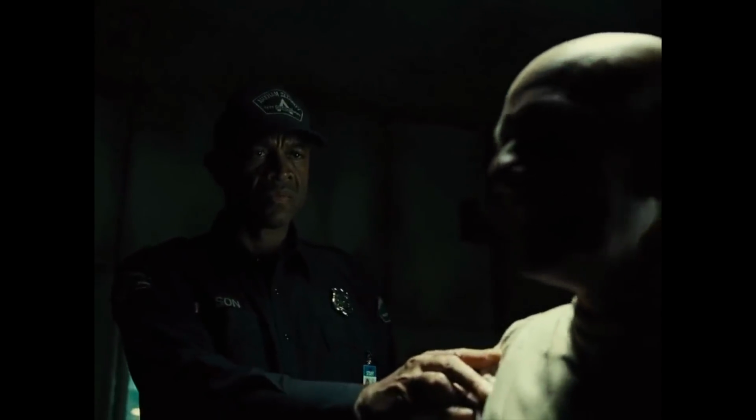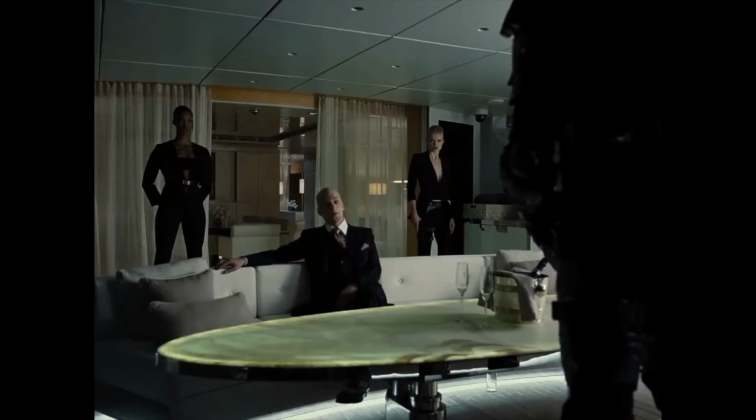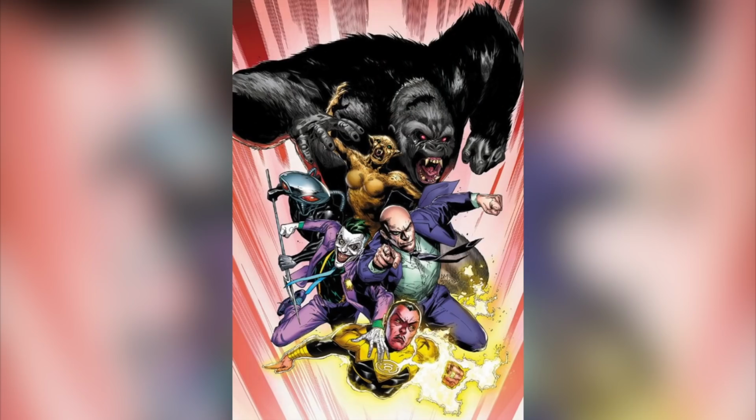Luthor's been replaced with a stand-in who is laughing, like he's inhaled the Joker's laughing gas. This is exactly how Joker escapes Arkham in The Killing Joke. The epilogue scene where Luthor reveals Batman's real name was meant to be a setup for the solo Batman movie directed by Ben Affleck. His name is Bruce Wayne. Luthor is setting up his own team of villains, the Legion of Doom.